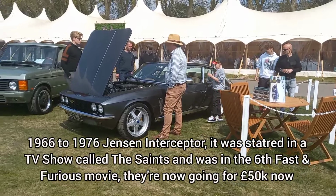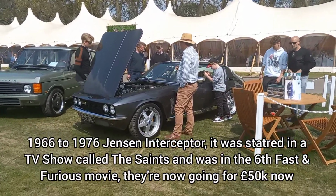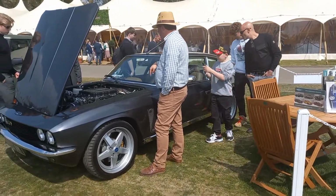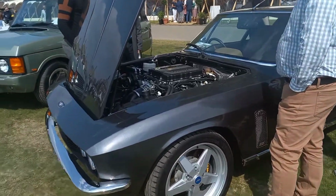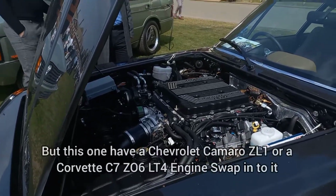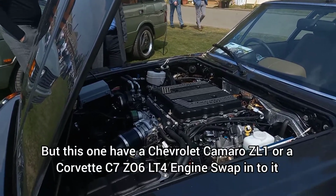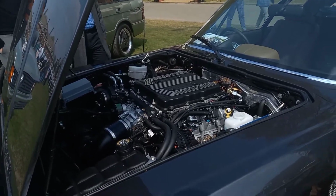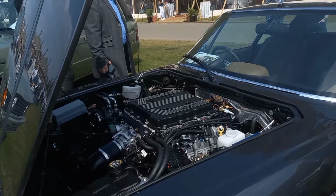This is actually called a Jetson Interceptor. Back in these days, it was well known as one of the most elite prime vehicles. But the thing about this one that actually makes it different, it actually is an LT4 from a Chevrolet. I'm not sure if it's from either a Camaro or a Corvette. Either a Z06 C7 Corvette or a Z01 Camaro.